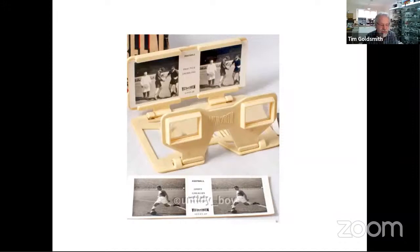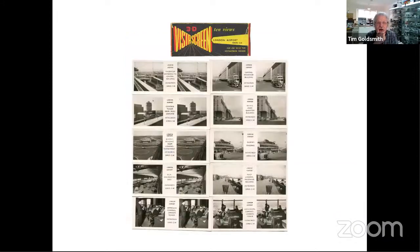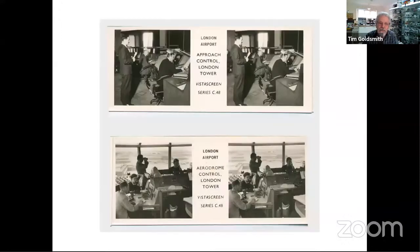And this is where some of these sets start to get slightly expensive. This is the London Airport set. So not only does this appeal to Vistascreen viewers or people that like 3D views in general, but also people that are interested in aviation. And these are particularly wonderful because they show you some of the behind the scenes pictures, actually inside the control tower at London Airport in the 1950s.